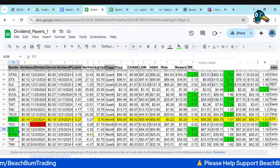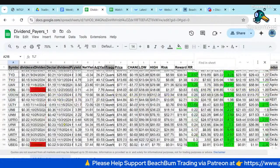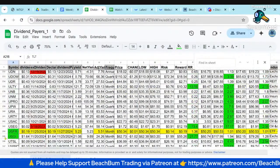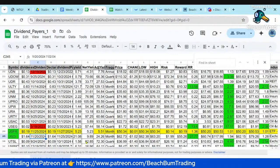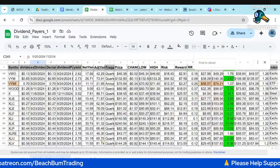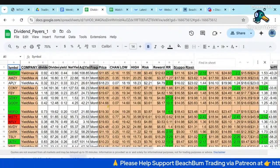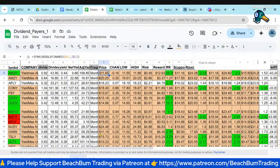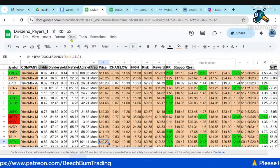TLT, again, we saw bonds swing back up. We have a number of bond funds, etc. you can find. Here's the information on USOI. Again, other data sources haven't updated their ex-dividend date yet. And again, we have the yield maxes on the top of the sheet. Not many I found terribly attractive right now, although we've been keeping an eye on AMDY. ULTY, it's up a little bit.